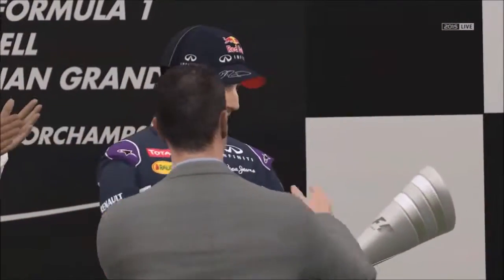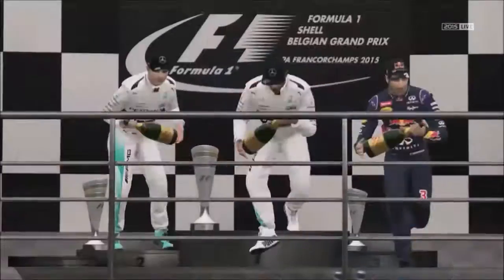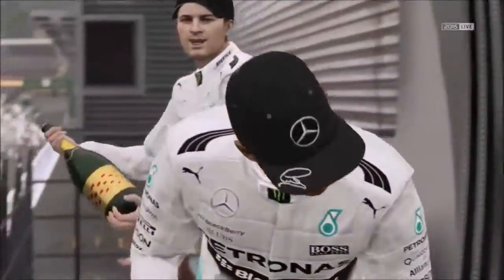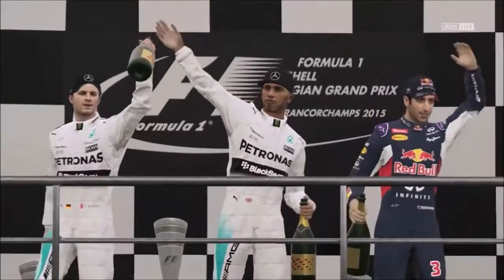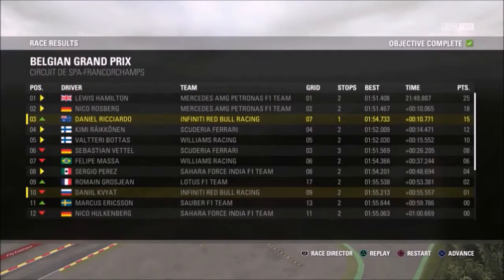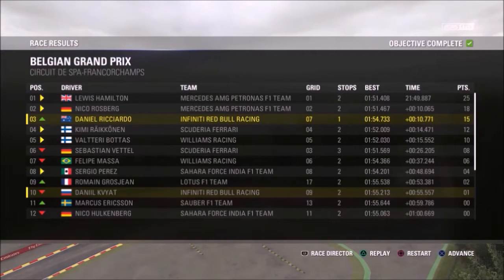So we keep getting these points, which is great for us, or great for me, and obviously Daniel Ricciardo. If we can continue this, then if anything happens with the Mercedes towards the end of the season, hopefully we're in with a chance of getting closer to fight for that championship. And you see there's a top 3, and then Raikkonen, Bottas, Vettel, Massa, Perez, Grosjean, and our teammate Kvyat rounds out the top 10.